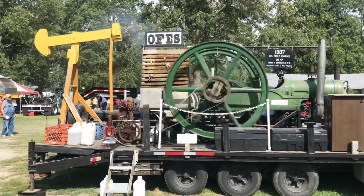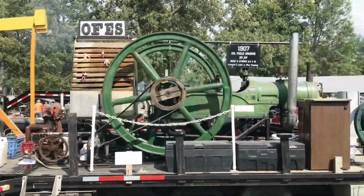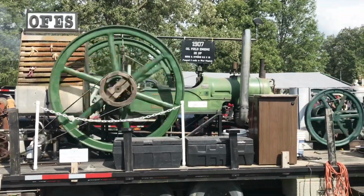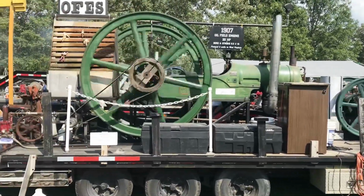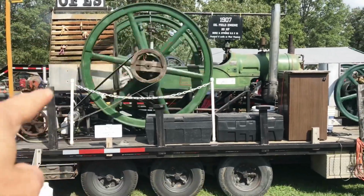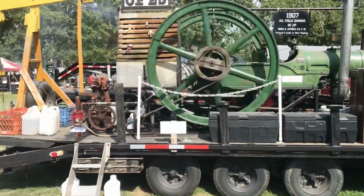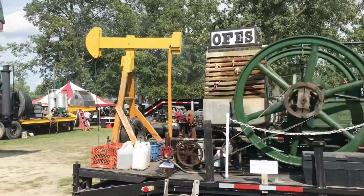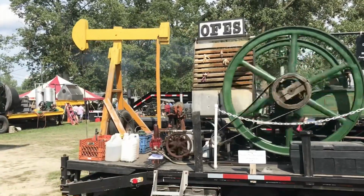I like this one. It's 1907. It's an oil field, 20 horsepower. You can see the motor there. They got a little bitty guy running in front of it. But this one's one that's caught my eye because there's the cooling system for it. It's a big Bessemer. Cousin Tom had one of these for a while. But it kind of gives a good example of what they did. See, it's running an oil pumping system.